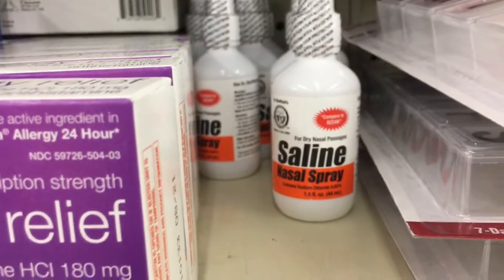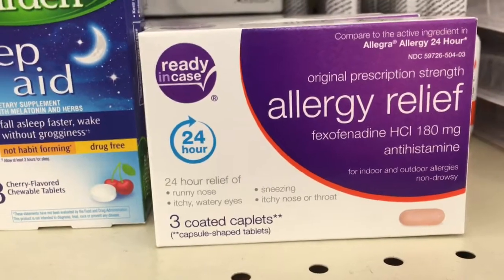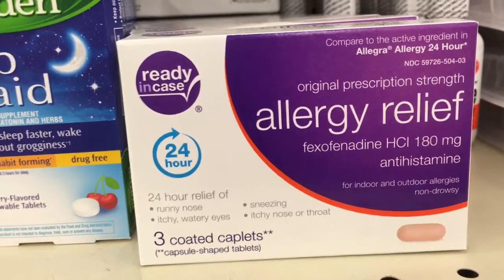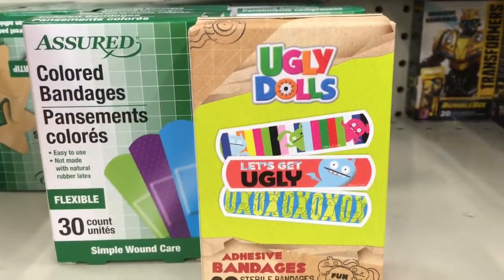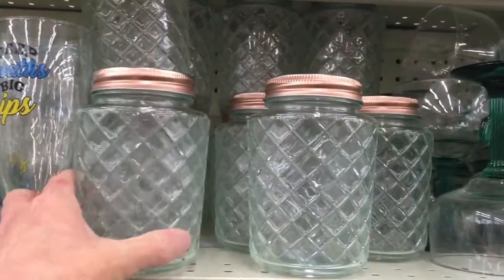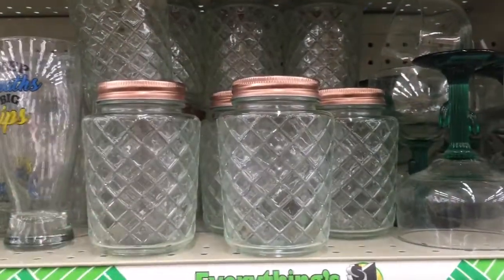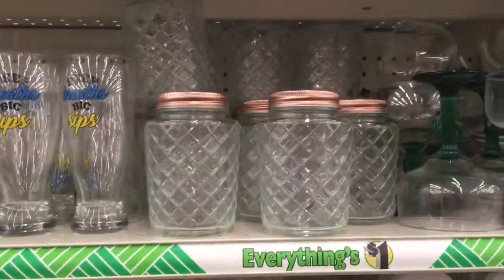Saline nasal spray. Relief 24 hour. 3 coated tablets. That doesn't seem like very much. But it's like Allegra compared to Allegra. These Band-Aids, Ugly Dolls. 20. We have these really pretty glass jars. Will had picked some up. I don't know if he picked this one up or not, so I'm not going to pick one up until I find out. But those are really pretty.